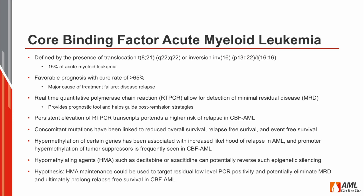Routine monitoring of MRD in core binding factor AML is a method to monitor for relapse and provide dynamic risk stratification while on therapy. There have been several efforts to quantitatively define the MRD level that might signify overt relapse and necessitate salvage therapy. Persistent elevation of RT-PCR transcript in core binding factor AML portends a higher risk of relapse. In addition, concomitant mutations along with translocation 8;21 and inversion 16 have been associated with a higher risk of relapse.